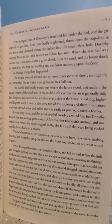It was very dark, and the wind howled terribly around her, but Dorothy found she was riding quite easily. At first, after the first few whirls around, and one other time when the house tipped badly, she felt as if she were being rocked gently, like a baby in a cradle. Toto did not like it. He ran about the room, now here, now there, barking loudly. But Dorothy sat quite still on the floor and waited to see what would happen.